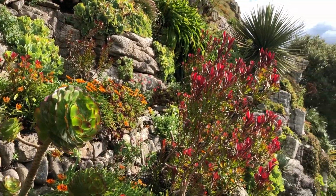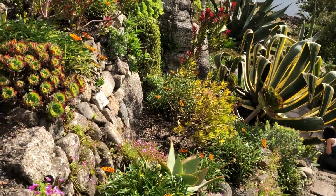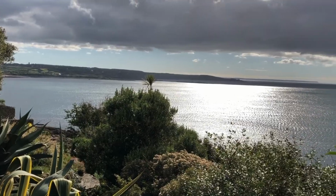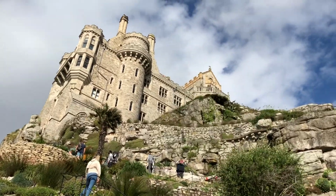On the top there is a monastery and you can go to it, but you will have to pay separately if you want to enter the island and also if you want to enter the castle, because the castle and the island are separate. You do have to book if you do want to go to the island, by the way. You can't just waltz in and go inside the island, which I thought you could in the first place, but apparently it isn't.